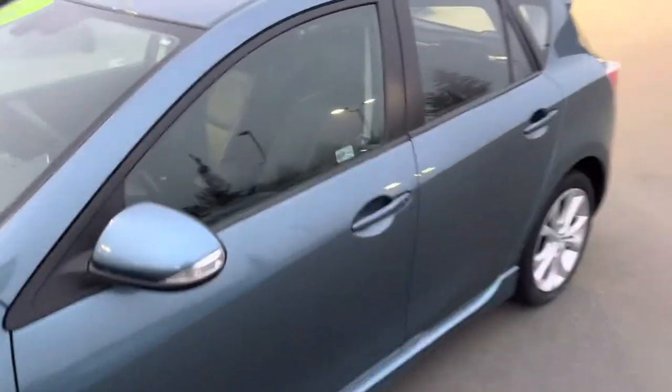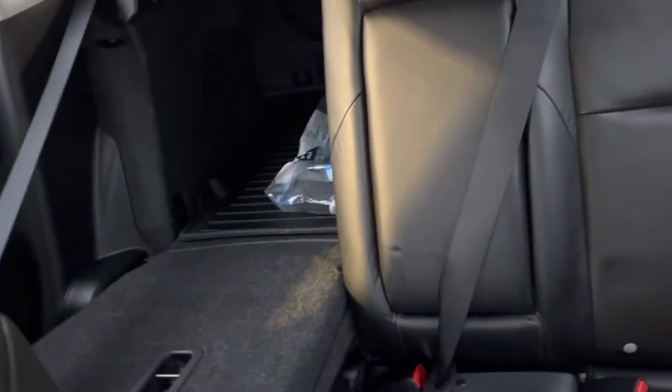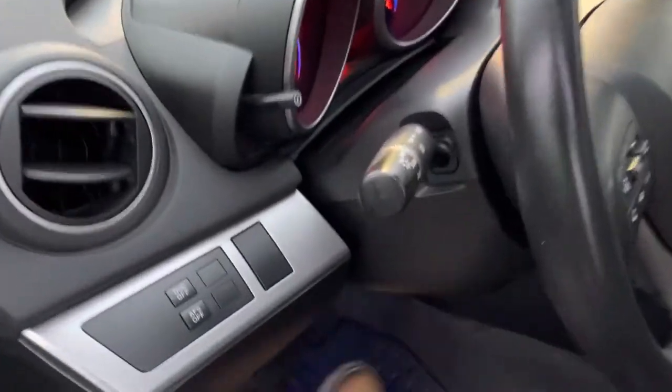So again, this one's a loaded model. We've got keyless entry, as you can see, leather interior here. Just a quick look in the back, seats fold down. And we've got programmable memory seats there for three different drivers. Let's have a quick hop inside.